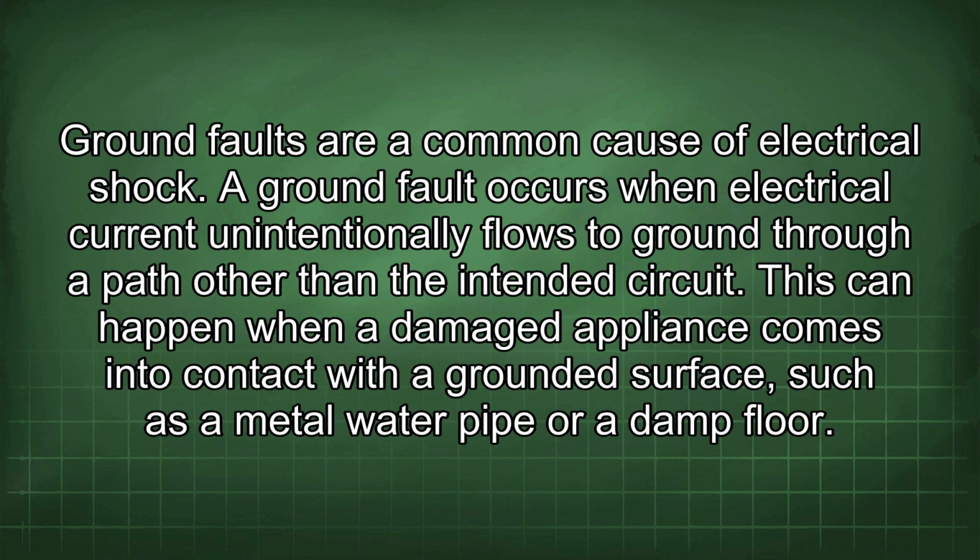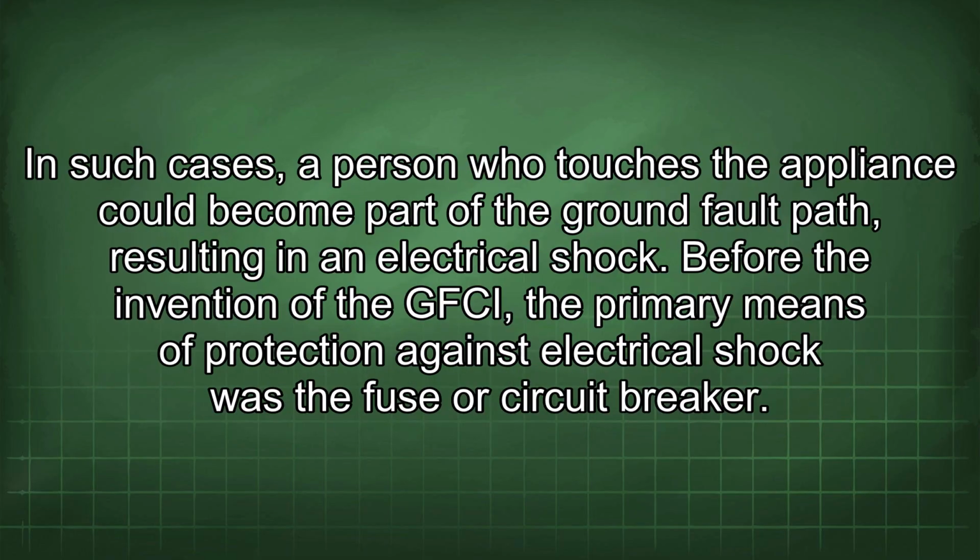Ground faults are a common cause of electrical shock. A ground fault occurs when electrical current unintentionally flows to ground through a path other than the intended circuit. This can happen when a damaged appliance comes into contact with a grounded surface, such as a metal water pipe or a damp floor. In such cases, a person who touches the appliance could become part of the ground fault path, resulting in an electrical shock.